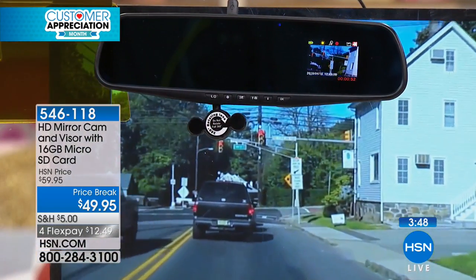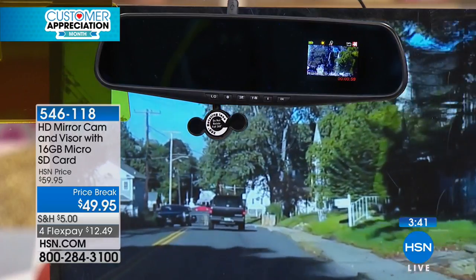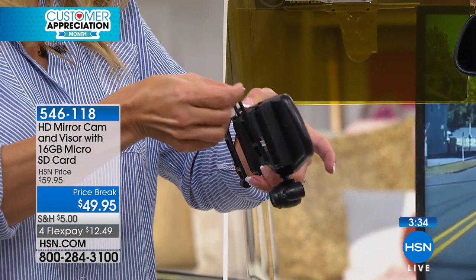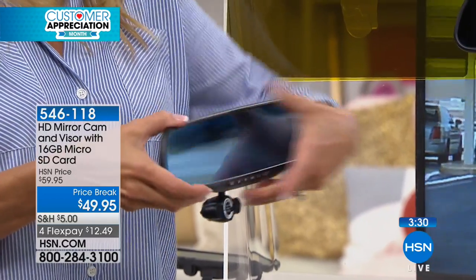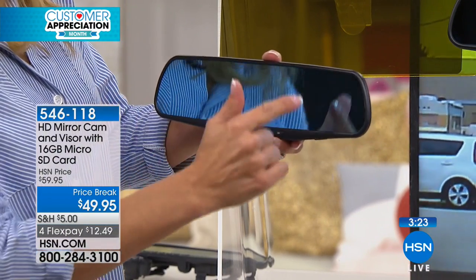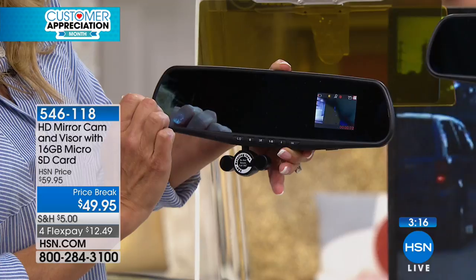This goes on top of any existing rear view mirror, and there are no tools needed. You don't have to be somebody that's handy with a screwdriver. You don't have to know how to use a lot of tools. If you can stretch a rubber band, that's all you have to do, because it stretches around your existing rear view mirror and works right on top of it, giving you an extended view, blocking the glare, giving you a little hidden camera that becomes your dash cam. And what's great about it is that it's so simple and easy to be recording that footage or grabbing that still picture just by touching a button.